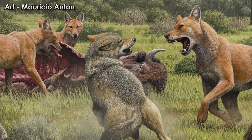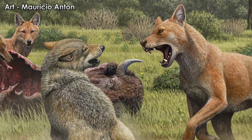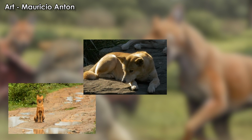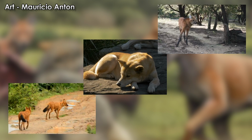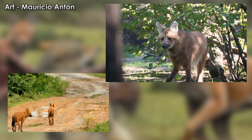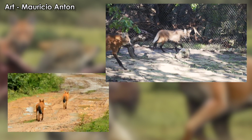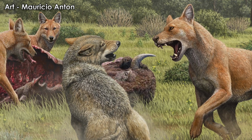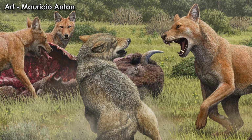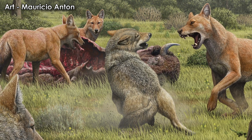The art used for the articles on this new study was made by well-known paleoartist Mauricio Anton. He has taken more cues from dogs like dholes, dingoes, simian wolves, and maned wolves. He mainly took inspiration from these canines for the pelt of his dire wolf. We're basically looking at a fox jackal software running on wolf hardware. In Mauricio's latest piece, he's shown a confrontation between a pack of dire wolves and a pack of greys. You can pretty readily see the size and muscular differences between the two.